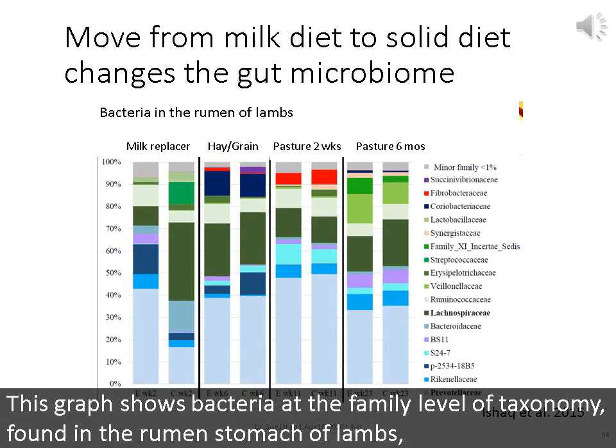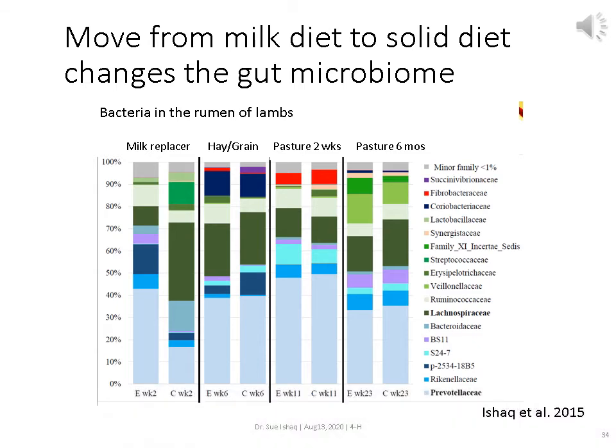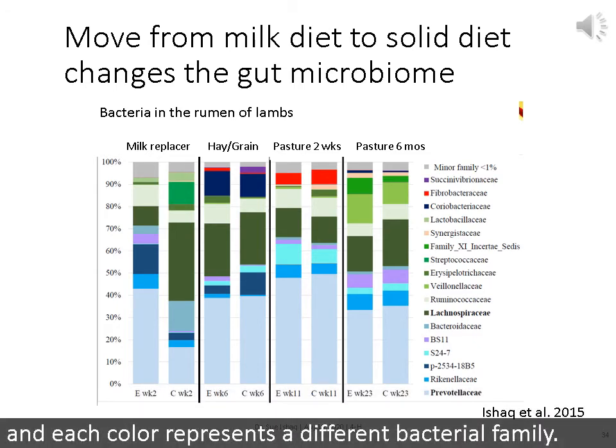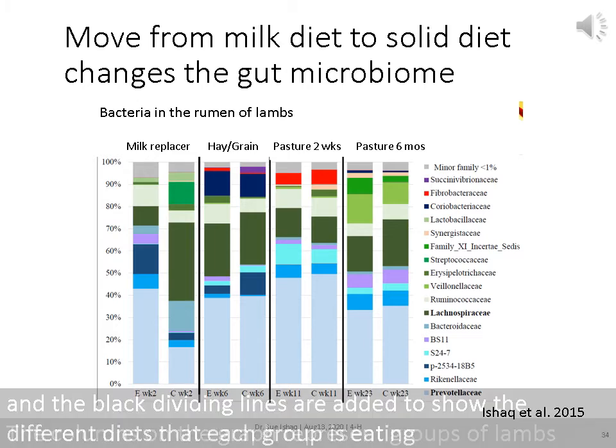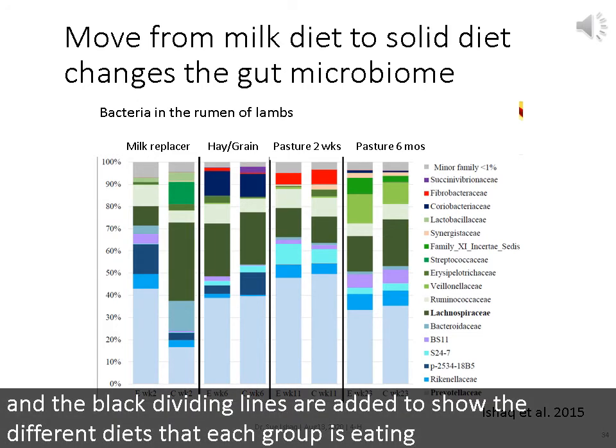This graph shows bacteria at the family level of taxonomy, found in the rumen stomach of lambs, and each color represents a different bacterial family. The columns on the graph represent groups of lambs, and the black dividing lines are added to show the different diets that each group is eating.